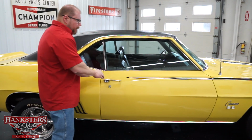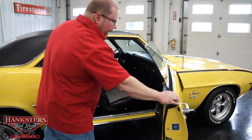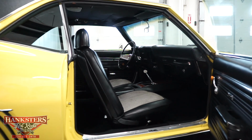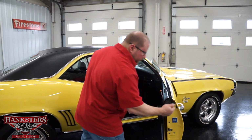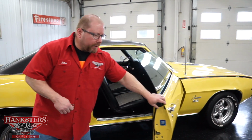Again, pretty much the same as the other side. Glass is in great shape also. As we open our door up, you'll take a look now from the passenger side. Door panels, everything look to be in great condition on this. Door weather stripping, nice shape. Also, you got the rubber bump stops top and bottom on the door. So again, all of that is in really good condition.